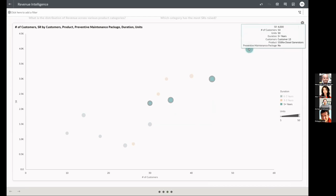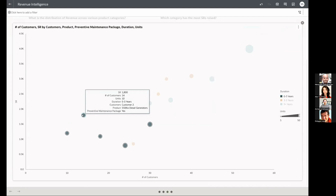So if I mouse over, I see that these customers have been using the product for more than 5 years, and they don't have a preventive maintenance package. Maybe they've not renewed, maybe we've not sold it to them, whatever the case may be. But if you look at customers in the 0 to 3 segment, who have fewer service requests and support tickets, you see that they have a preventive maintenance package. So you see that customers who are churning out have a higher number of service requests, and they don't have a preventive maintenance package.